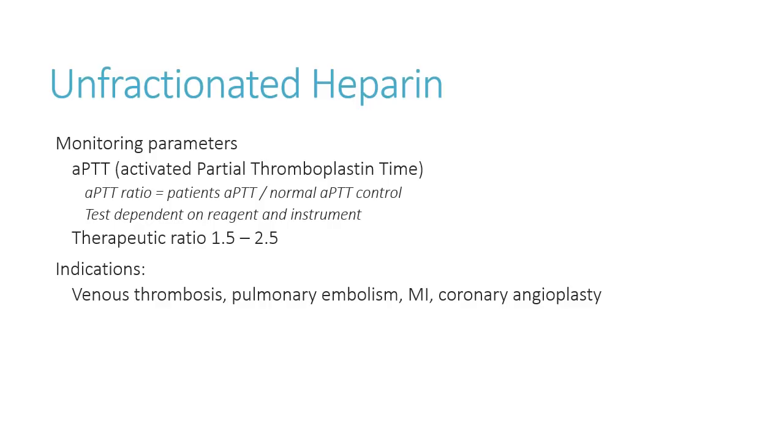There are also some cases where we can use this for prophylaxis. If we want to prevent a patient from developing a clot, we can give them heparin beforehand. So for instance, when might a patient be at risk for developing a blood clot? After surgery is a big one. Very frequently we're going to give prophylaxis for clots in the post-surgical time frame.